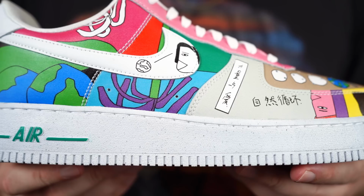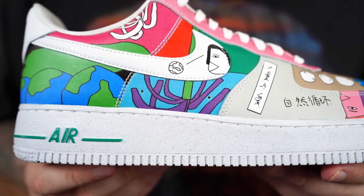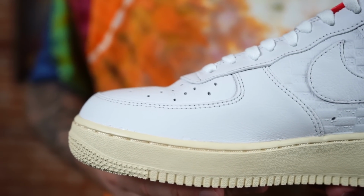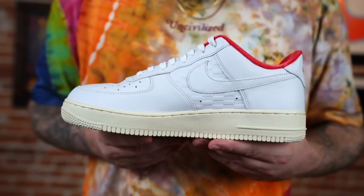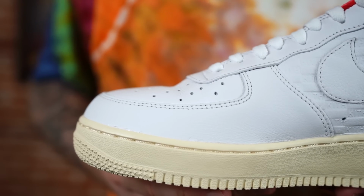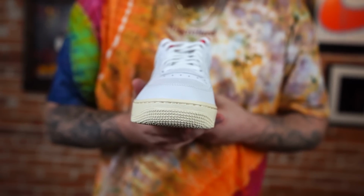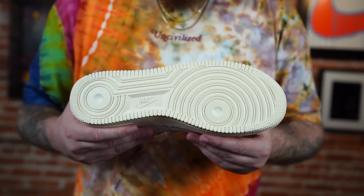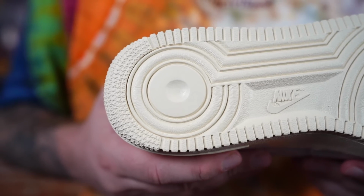In fact, we just showed you another Air Force One and I was saying just that. Basically, I think that the Air Force One is a top 3, top 5 sneaker of all time. I think it's that classic. I think it's that good. It's just been around for so long. It's been a staple for so long. It doesn't matter. Young people, old people, doesn't matter if you're in New York City or Japan. The Air Force One is just a very good sneaker in and of itself.